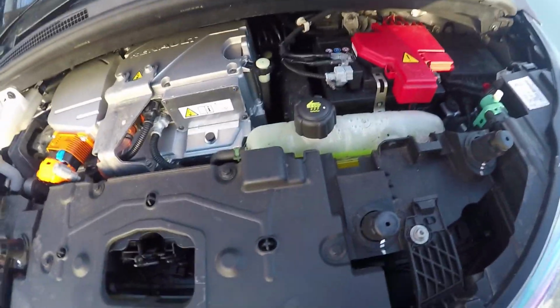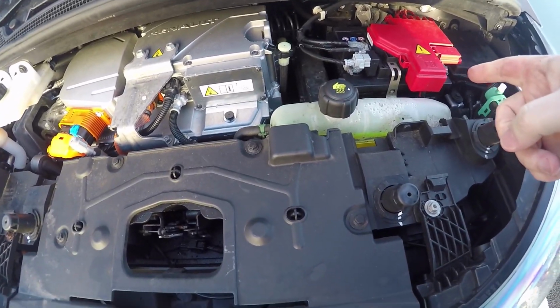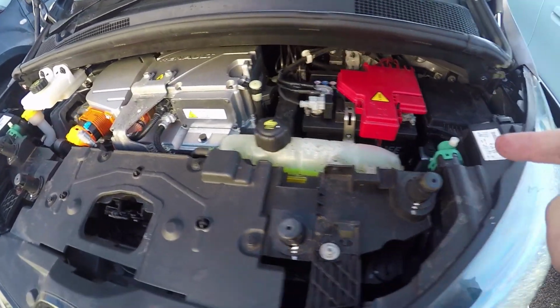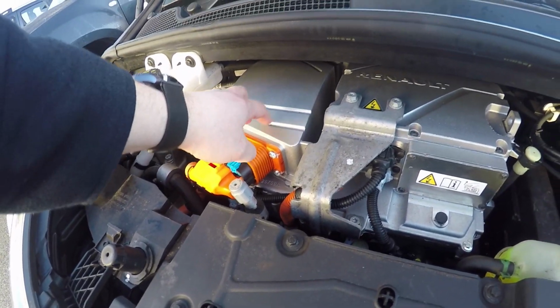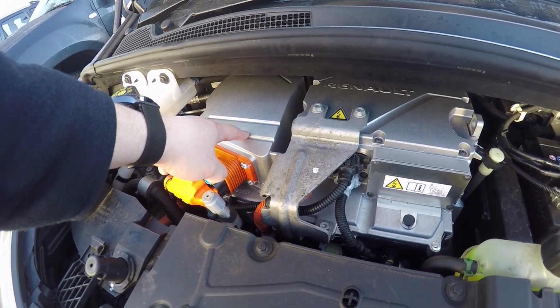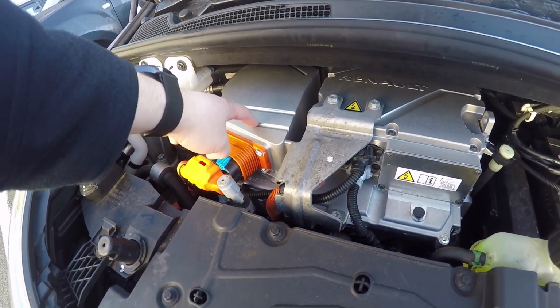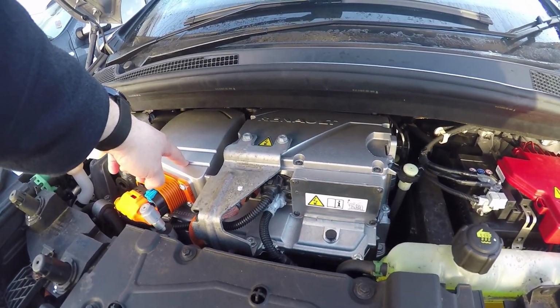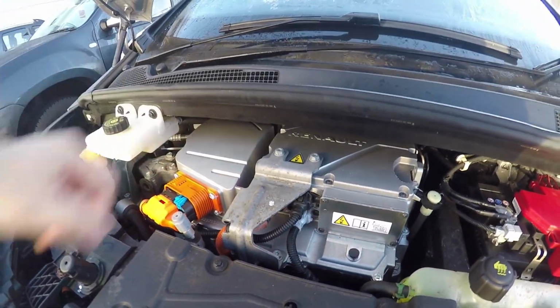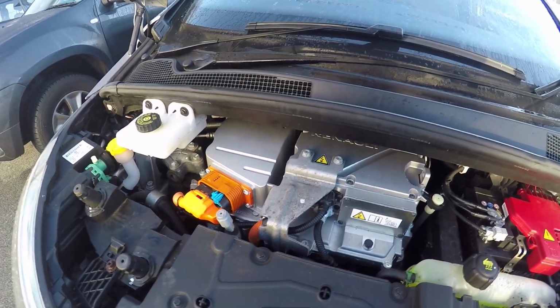So, a new battery in here, and you can see brand new on here, a control unit has been added. This is all gleaming, and so yeah, this whole section looks new, added on.